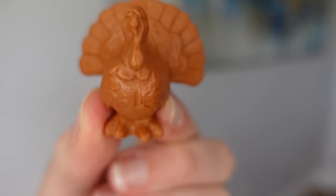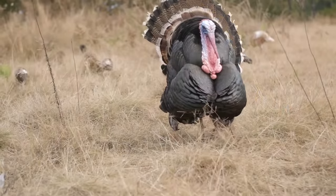Cookie. Yeah. There's one more thing in here. Let's see what it is. Whoa, look, it's a brown turkey. Turkeys go gobble, gobble, gobble. Yeah, turkey. Turkey is a type of bird.